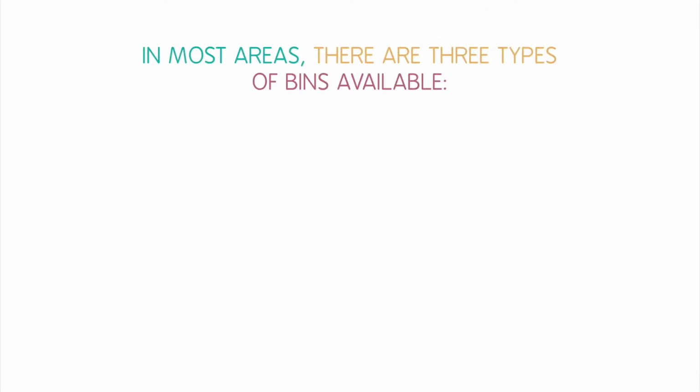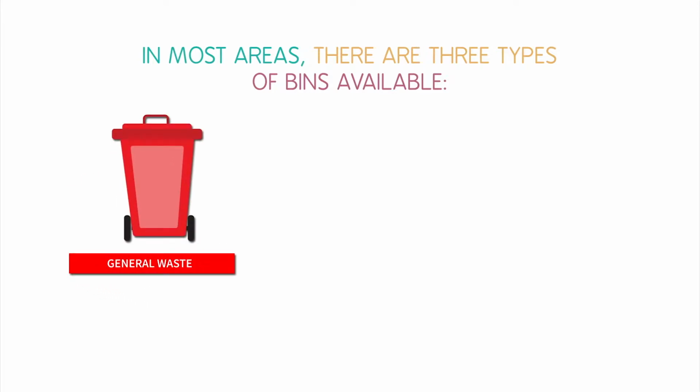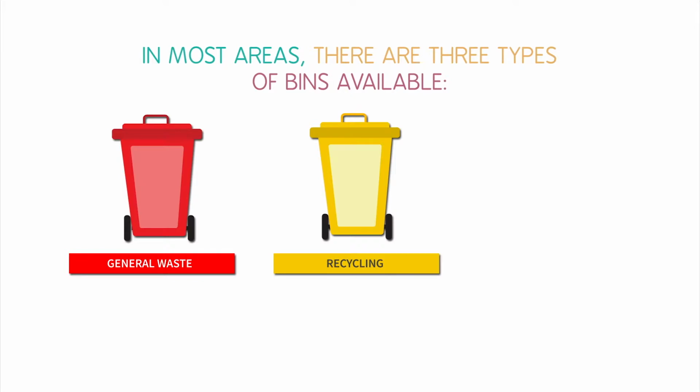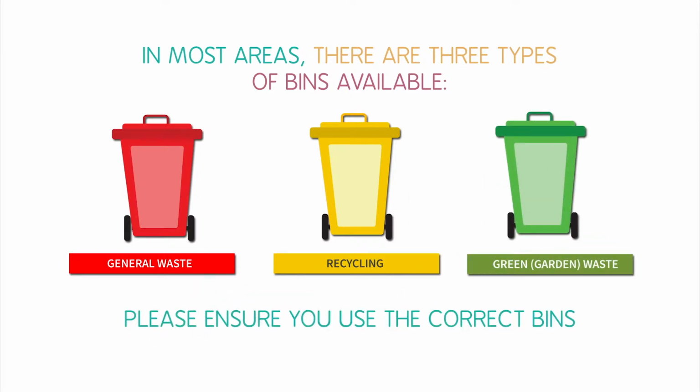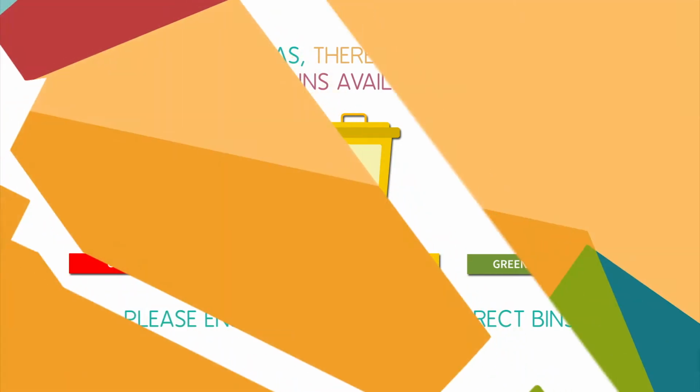In most areas, there are three types of bins available. Red for general waste, yellow for recyclable items, green for green garden waste. Please ensure you use the correct bins.